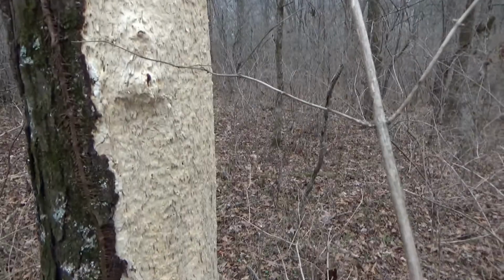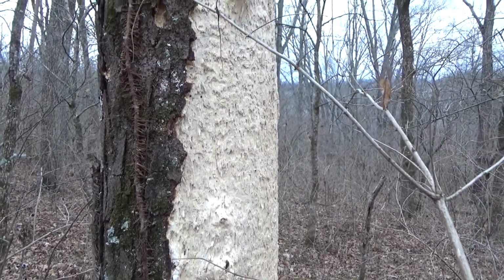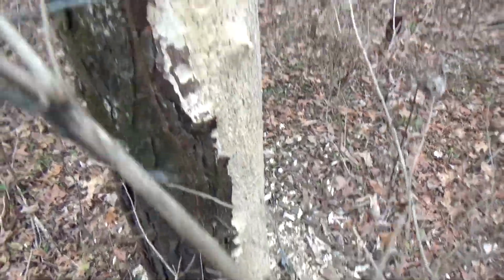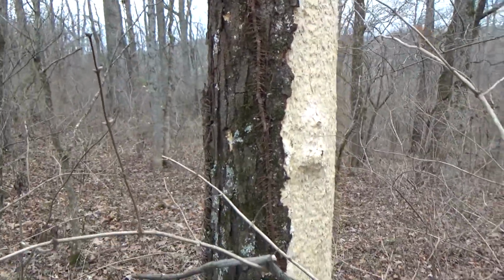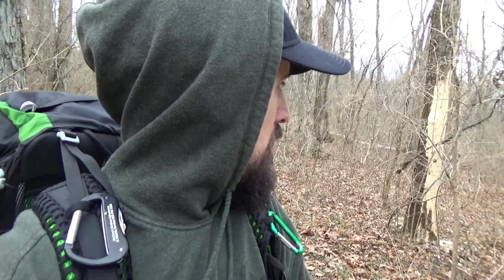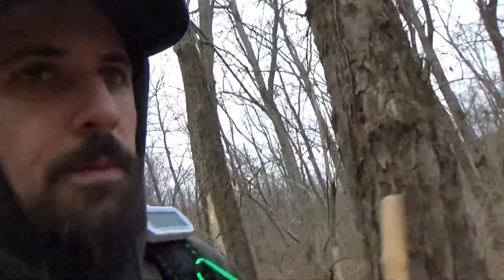Wow. Wonder if that's from deer rubbing their antlers against this bark. You can see little puncture wounds from what would be antlers. Or you know what? What if it's a bear? Hey, that'd be a first for me, that's for sure. Bears are very uncommon for this area. I mean rare. But they have been spotted before.